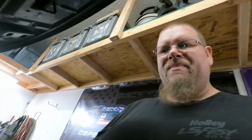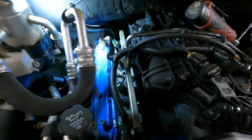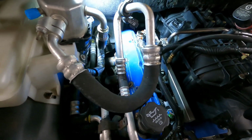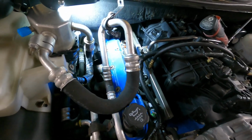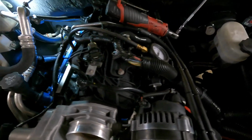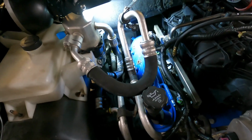Well, this is unrelated to the fuel stuff that I was working on earlier, but I figured before I do the first start, I'd go ahead and get some of this stuff out of the way. So I'm replacing the push rods. They got a lot of miles on them, so I ordered another set of push rods because I heard a little ticking on this side over here. I already did the driver's side and the spark plugs, and there was a lot of wear on the push rods, so I'm expecting to see the same thing on this side.